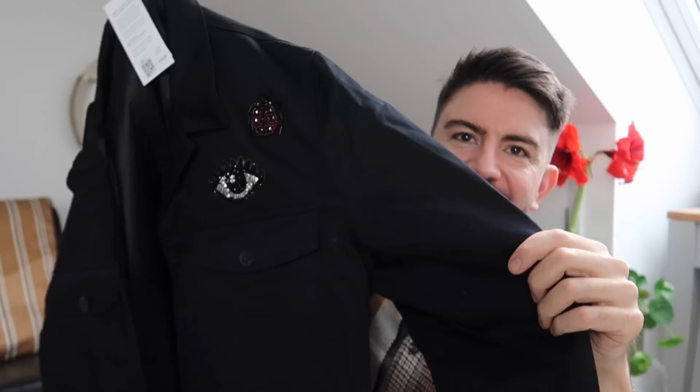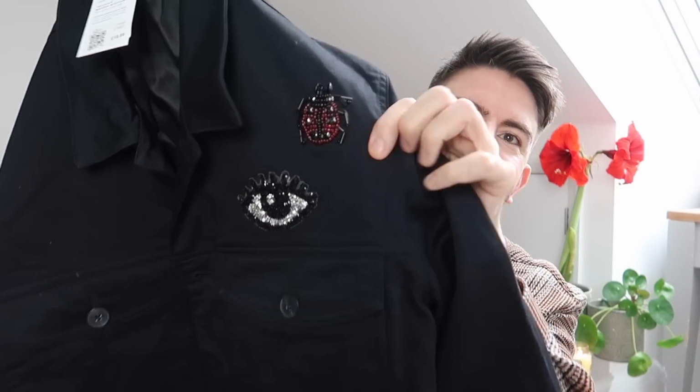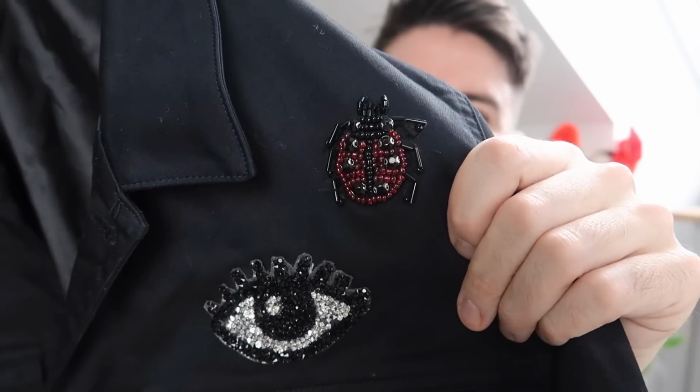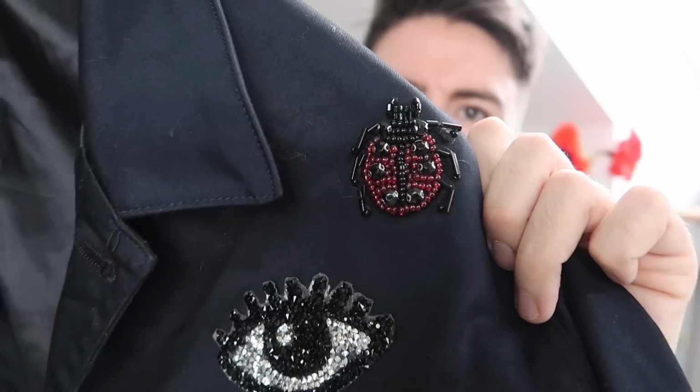So very nice jacket. And then I also picked up another jacket. This is good fun. This is from Topman originally, and I thought this would be quite good for a night out if I go to like an event where I want to wear something a little bit different and a little bit kind of fancy but casual at the same time. So it's actually got some really interesting details on it. These kind of badges. It's got the eye and then a little kind of ladybird on there.